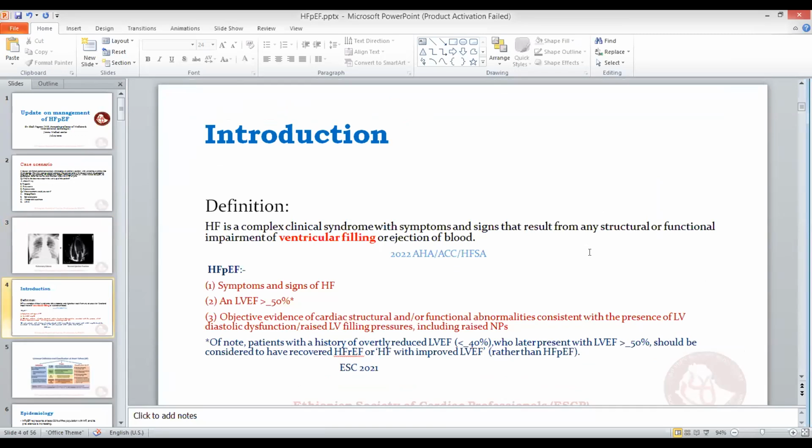Today's session will be heart failure with preserved ejection fraction. So the definition is a patient who has symptoms and signs of heart failure. The symptoms could be prior symptoms or current symptoms. The other is the LV ejection fraction should be at least 50%. And you should also have objective evidence of cardiac structural and/or functional abnormalities, which is consistent with the presence of LV diastolic dysfunction or raised LV filling pressures, which includes raised NPs.